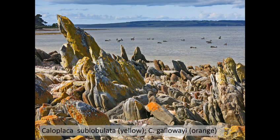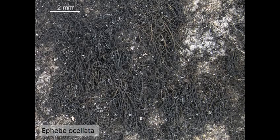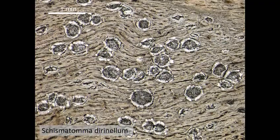However, a feature of the flora is that although more than 300 lichen taxa have been recorded, you have to work very hard to find most of them. Some of the more interesting species include Ephebe oscillata. This is an aquatic cosmopolitan species restricted to semi-inundated rocks in fast-flowing fresh water. There's not a lot of this sort of habitat on KI, but it is an Aladdin's cave of species richness. Schismatomma dirinellum. This is the first record of this species outside of the Mediterranean region.